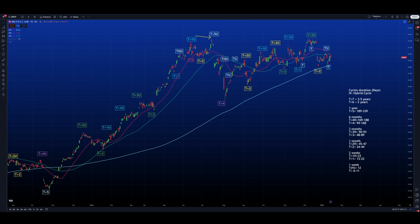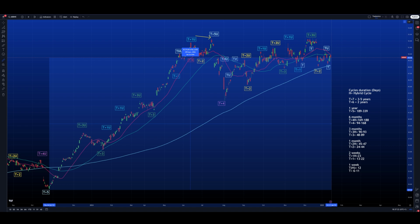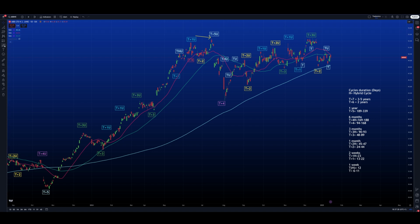So from this low here, we have a T plus 5 that so far has reached a total duration of 299 bars. Is this condition enough to close a T plus 5? Not really, because we would need a subcycle of 3 degrees less that needs to be negative in order to close a T plus 5. So potentially we would need a cycle of this kind, T plus 2, that represents the tail of this T plus 5 to close it properly.